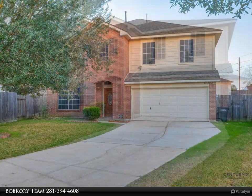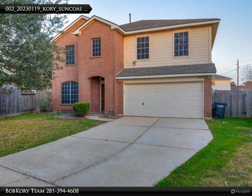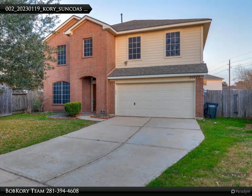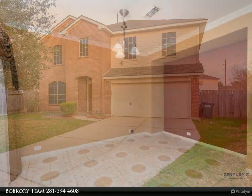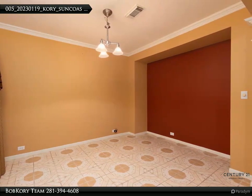Four large bedrooms, 2.5 bathrooms, two-story home in Sunset Meadow. Tile in entry, no carpet. The downstairs has a study/office filled with natural light and can be used as an additional room.